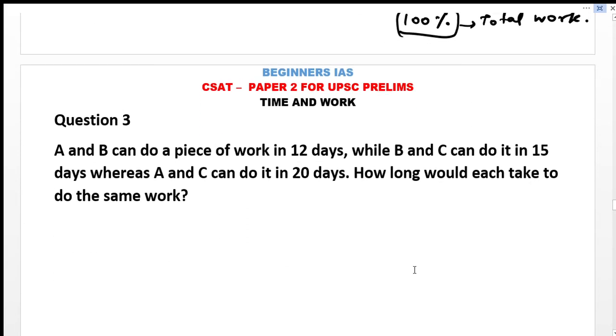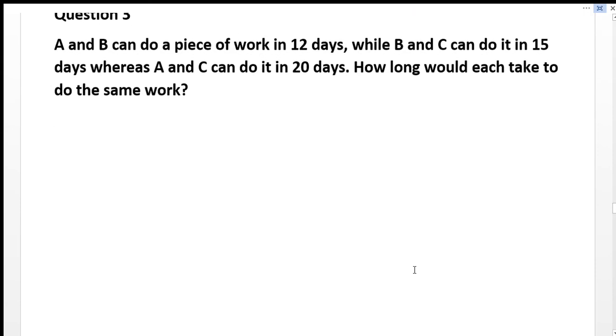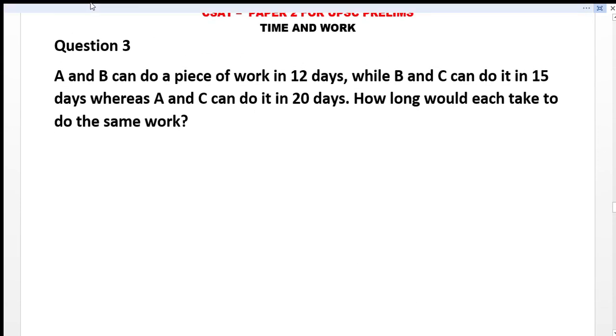Question number 3 here. A and B do a piece of work in 12 days, while B and C can do it in 15 days, while A and C do it in 20 days. How long would each take to do the same work? So this is the same concept, but understanding is important. We are going to use the same formula here.